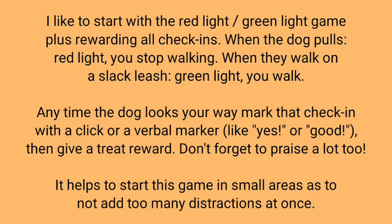I like to start with the red light, green light game, plus rewarding all check-ins. When the dog pulls, red light, you stop walking. When they walk on a slack leash, green light, you walk. Anytime the dog looks your way, mark that check-in with a click or a verbal marker, like yes or good. Then give a treat reward. Don't forget to praise a lot too. It helps to start this game in small areas as to not add too many distractions at once.